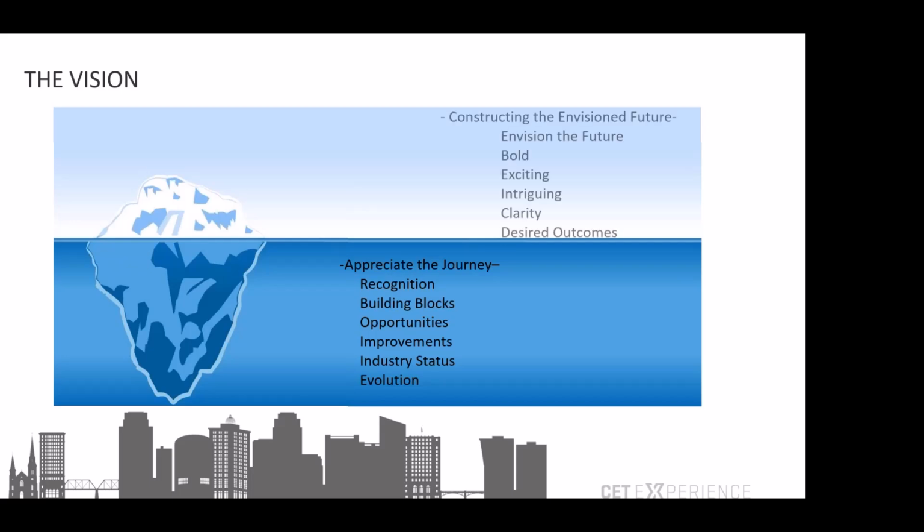But when you talk about the vision, make sure that you're also excited about where you're going to go, right? When you create a vision, make it as clear as you can to actually envision what the future is going to look like. Make it exciting, bold, intriguing, right? And if you can, pull out the desired outcomes in your vision.